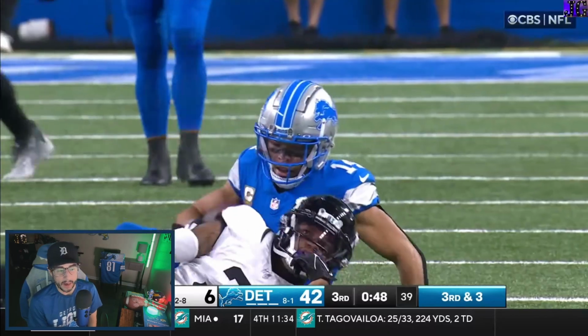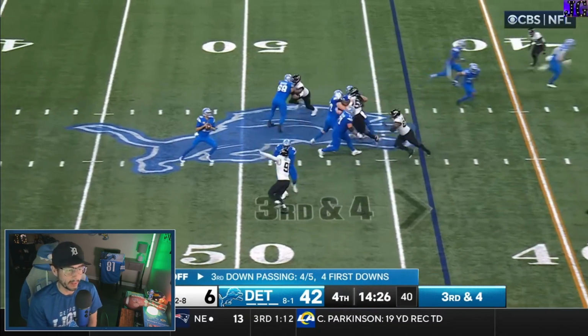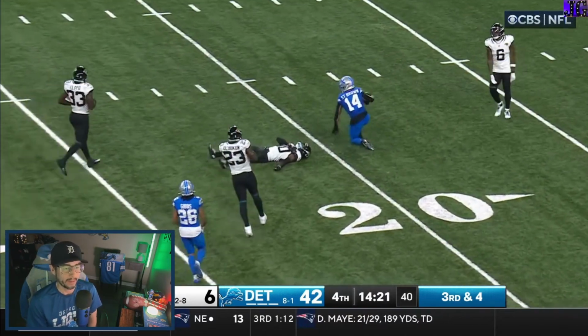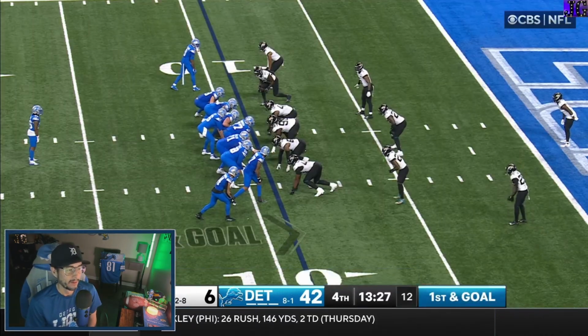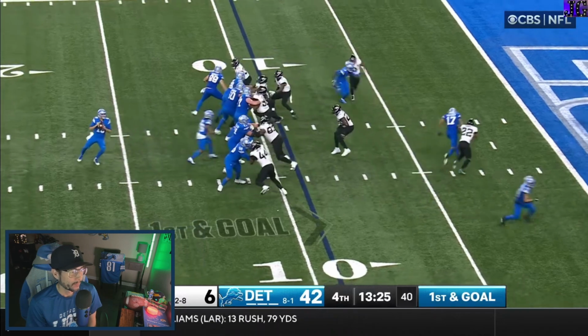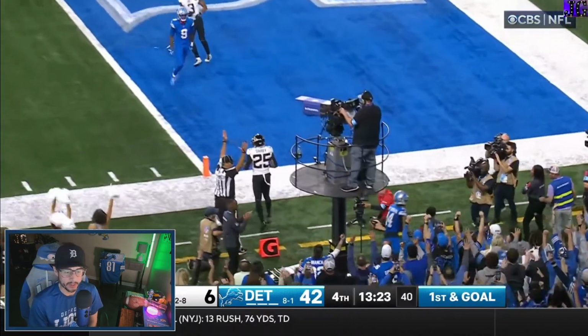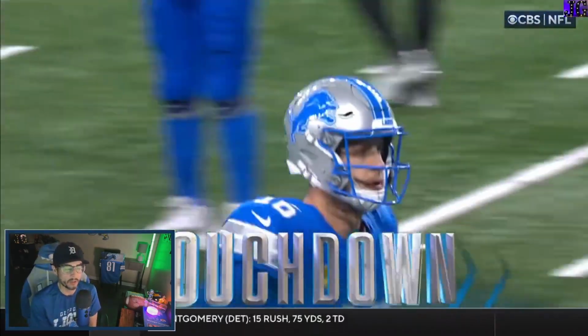Again, more St. Brown just all day. First downs, touchdowns, anything he wanted. Again, that was a good hit. Took a nice hit there, but actually absorbed the blow. Detroit's just such a hard-hitting team. I mean, anytime you play the Lions, there's going to be injuries, there's going to be hard hits. That's their MO. They are a reflection of their head coach, Dan Campbell.